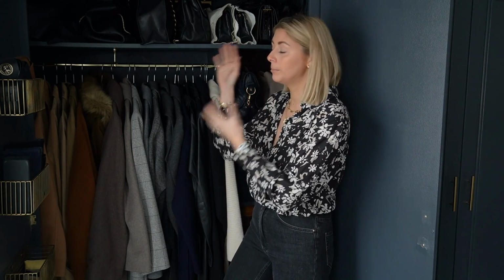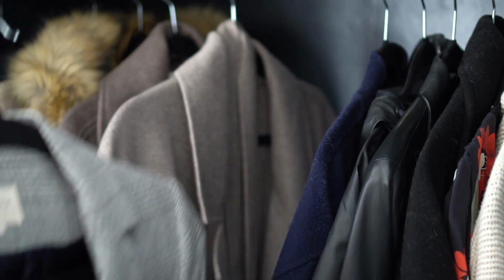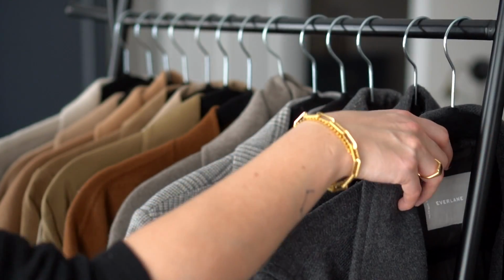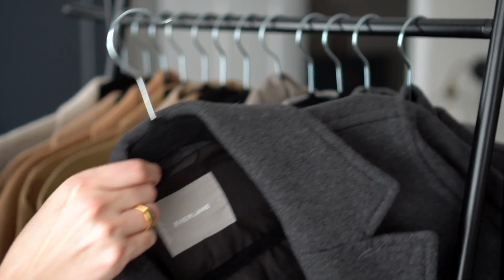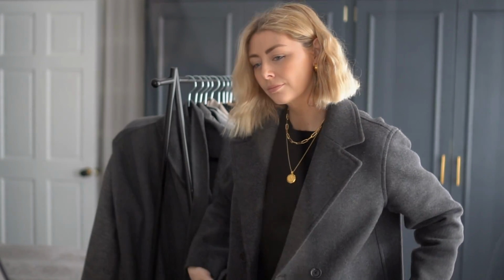So again, similarly to what I did with the handbags, I got them all out. I put them all on a rail and I tried them on one by one, and I assessed whether I absolutely love the coat and cannot live my life without it, like more than air.